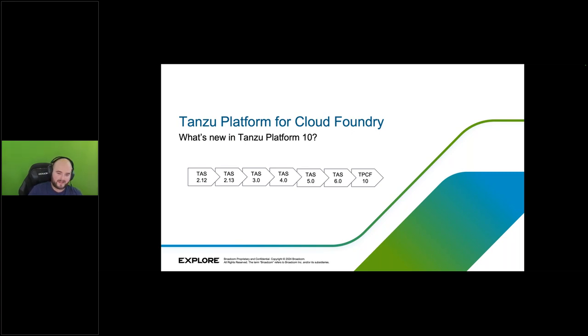And some people ask why 10. Well, if we looked at all the different Tanzu products and their versions, 10 would align everything with the most current or the highest number. So we didn't want to roll any products back a version number. So 10 was the first number to hit to align all the products. So that is why we jumped to 10. Nothing crazy there, just trying to get alignment without having to back level a product or two. So that is why it's Tanzu Platform 10.